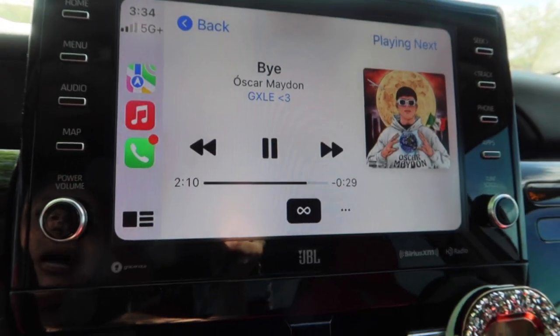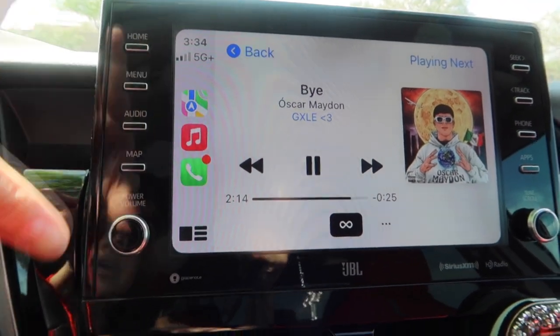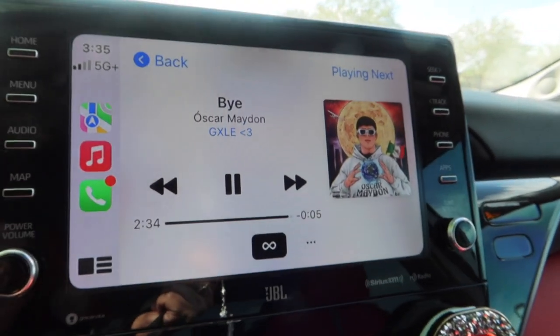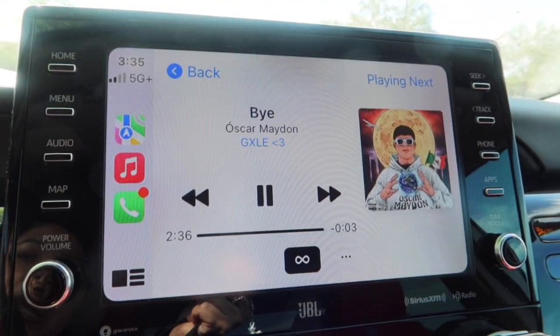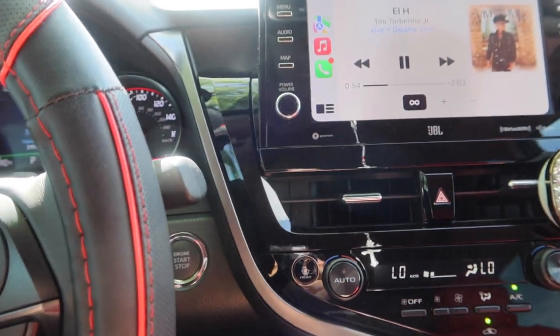So I like using Apple CarPlay when I'm going somewhere I don't know and I need the map, because then the map will pop up here, and that way you don't need to use your phone. So that's when I do use Apple CarPlay. So yeah, just letting you guys know that it is Apple CarPlay friendly.